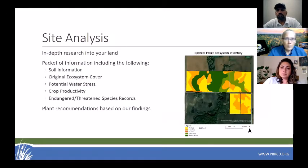The site analysis is a little more in-depth. We do analysis on our end using some of our apps and monitoring software to get more of an in-depth look at what your land might be. So we provide a packet of information that includes soil information, the original ecosystem cover of that land, any potential water stress from either flooding or ponding, crop productivity if you have a farm. Depending on where different soils are, your soils could be more productive or less productive. And then finally, some species records of endangered and threatened species, especially with pollinators. And then following all of that analysis, we provide some plant recommendations based on our findings.